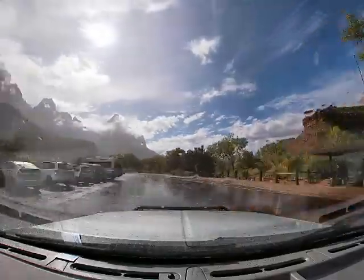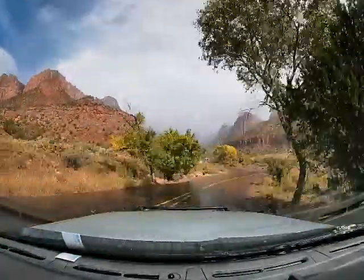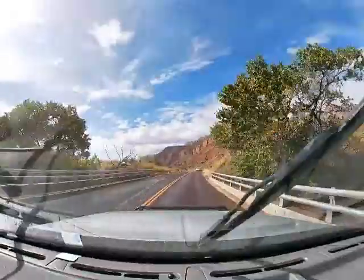So now we're coming to the part where all the shuttles operate, and so I'm going to take a detour through the road here. You can see there is some little parking. Those are the shuttles that people take. You can see there's a lot of them, and they hold quite a few people at a time.